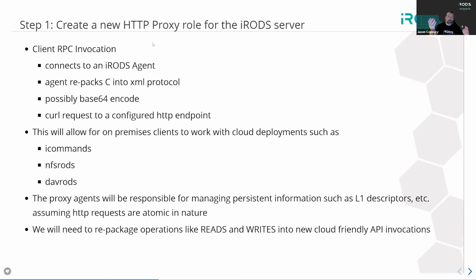It'll spin up an agent, and the agent is going to, as it always does, inspect its role, and then repack all of that C packing instructions back into the XML protocol, possibly base64 encode that in order to simplify transport, and then just hit a curl request to a configured endpoint and basically forward the request to the cloud deployment. So this will allow on-premises clients to work with cloud deployments like iCommands, the NFS rods, DAV rods, and all of these other things that we've been talking about right now. It'll help us bridge that gap in the technologies.